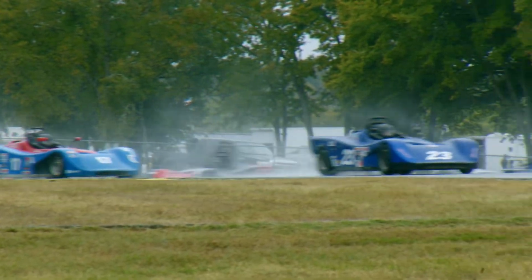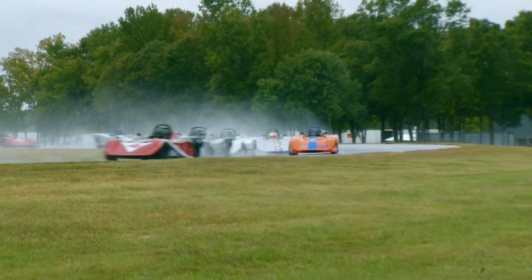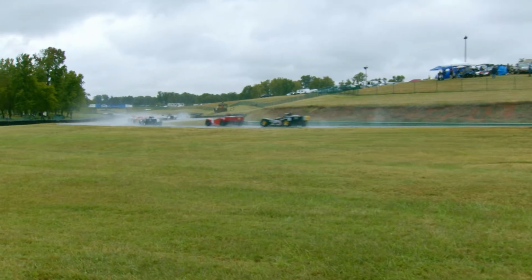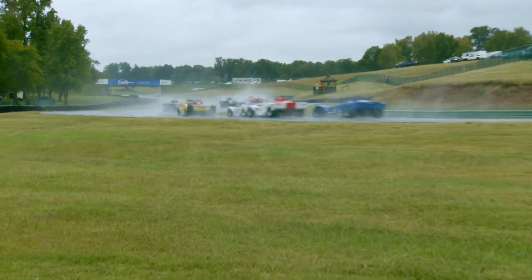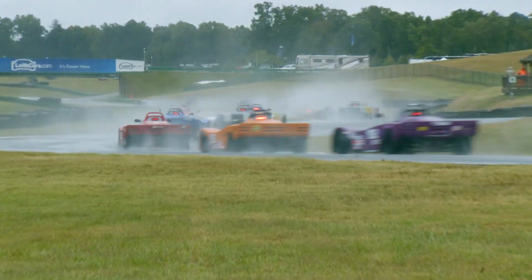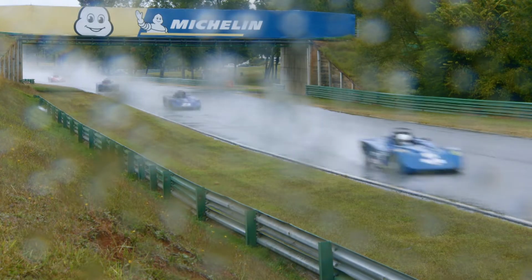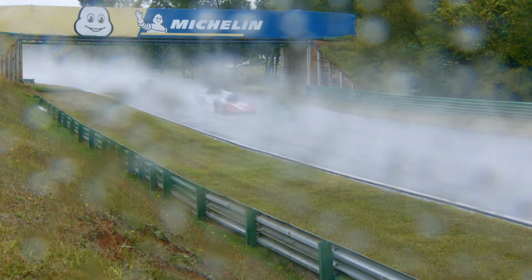it is the pole sitter Futrelle with the advantage, followed by the 23 of Russell, and then Russell Turner, and then John Black, the veteran campaigner, in that red and blue liveried machine in the 3rd spot. Coming through the snake for the first time, the field begins to fan out, single file, as they work their way under the bridge and up to speed.